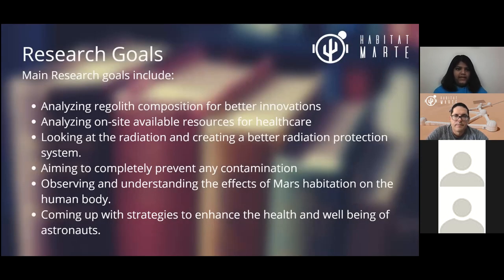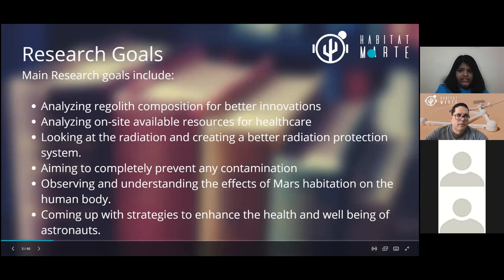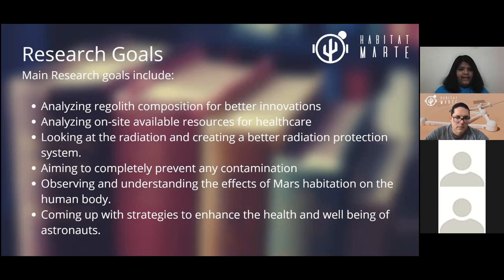So some of the research goals will be analyzing regolith composition for better innovations. Then we will be analyzing on-site available resources for healthcare, looking at the radiation and creating a better radiation protection system. We will be aiming to completely prevent any contamination. We will be observing and understanding the effects of Mars habitation on the human body to provide better healthcare for the astronauts and coming up with strategies to enhance the well-being of the astronauts.